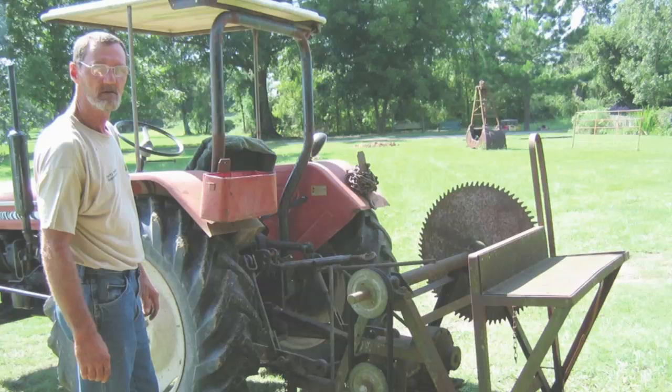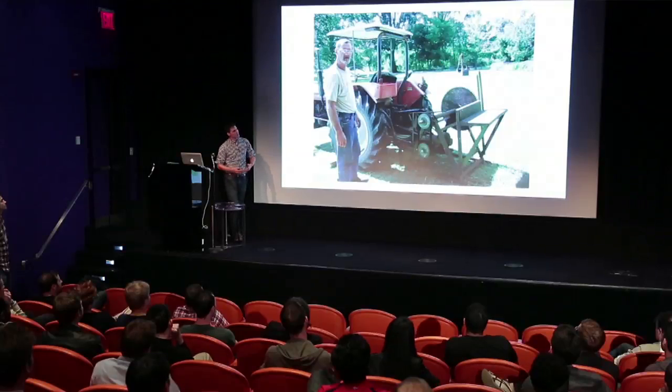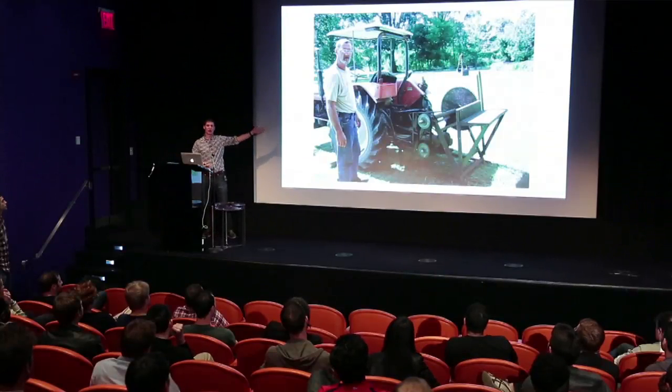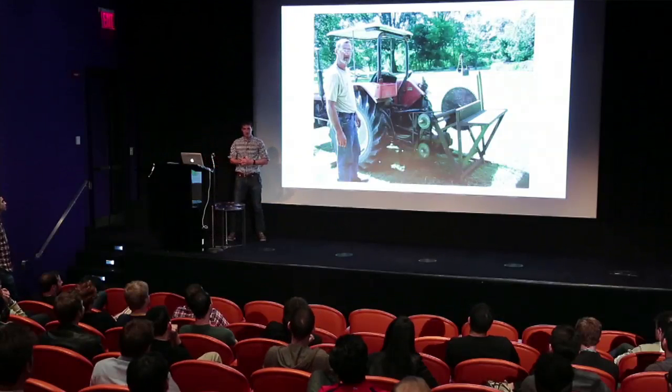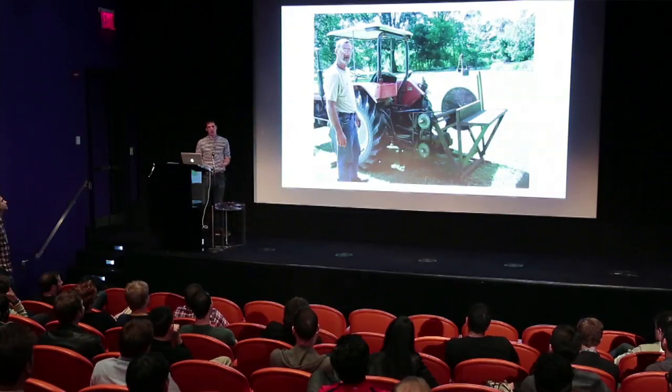Focus on the minimum you need to do to get the job done. If you need a saw and you've got a tractor, then hook the tractor up to the saw and call it a day. You don't need to build a whole lumber yard because you need to cut a couple pieces of wood. And the other thing that's interesting about this is that it works because he has a tractor. So you have to be resourceful.